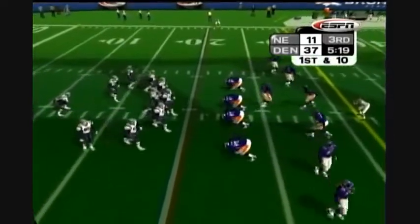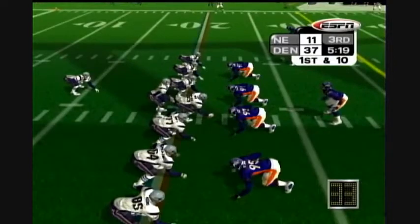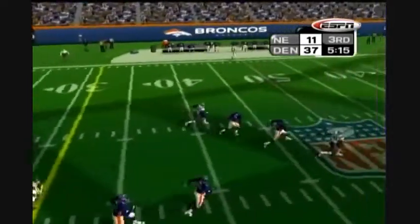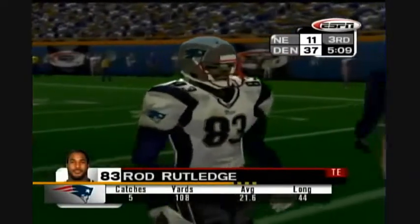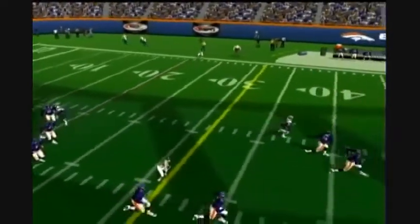First and 10. 4-3 defense for Denver. Set. Cut. The quarterback looks to pass. Caught by Rutler. Barely brought down at the 34-yard line. A 44-yard pass by Bledsoe. He was so open that he had plenty of time to focus on the ball and make the reception.